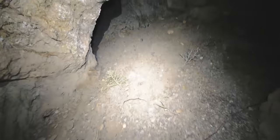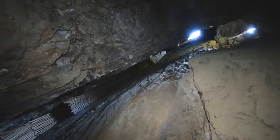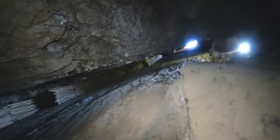Alright, so we're currently trying to finagle our way down to this stope here. It's flat, about 10 feet below. Alright, and we're down. Wow. So, throughout this entire stope, they had this wooden cribbing going along the entire way. I've never seen them before.